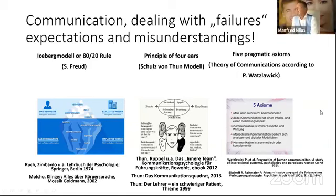That means 80% is non-conscious and 20% is unconscious. And the second model is called the 4-ear model. It means in medical communication, when you talk to your patient, normally you are not only sending information, you have to receive information. So the patient sends you information and you are the recipient.